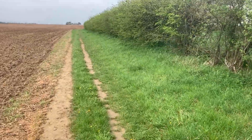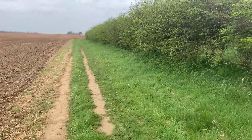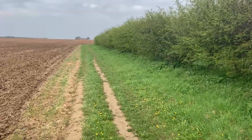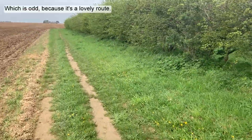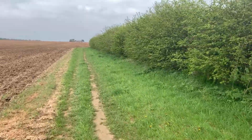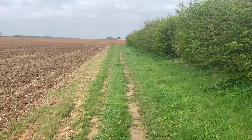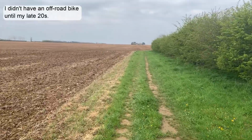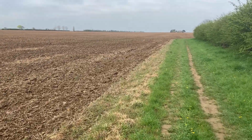Thing is, I'm thinking, this isn't far from where I grew up. And despite living here the best part of 20 years, I never walked down this path. I never took a stroll in it. I suppose I rode my bike more as a teenager, so off-road was probably less interesting. Oh well, I missed out on this beautiful field.